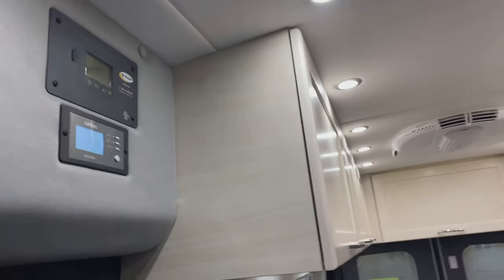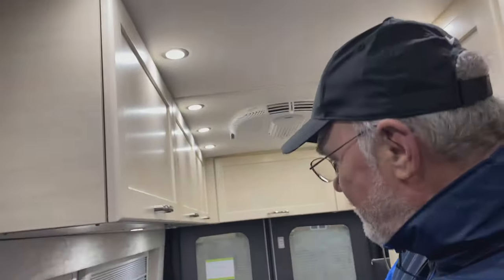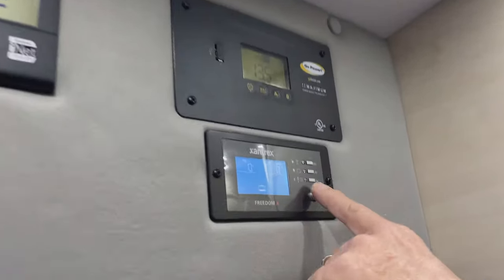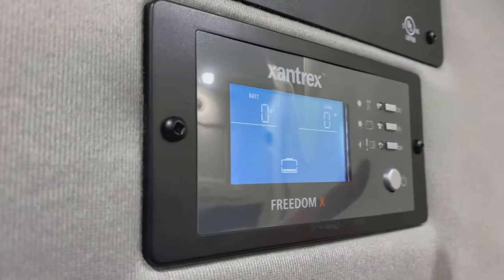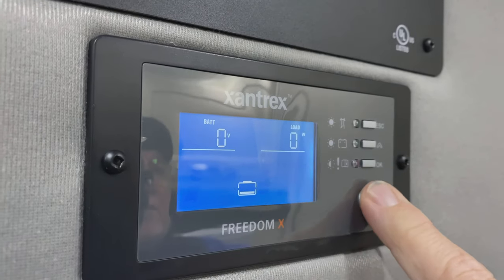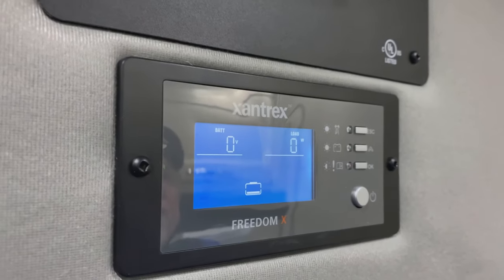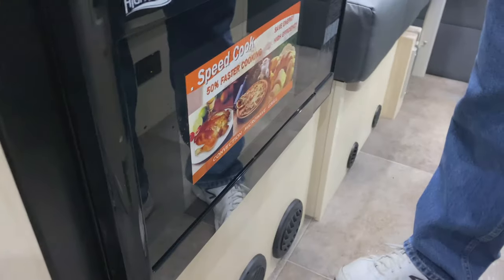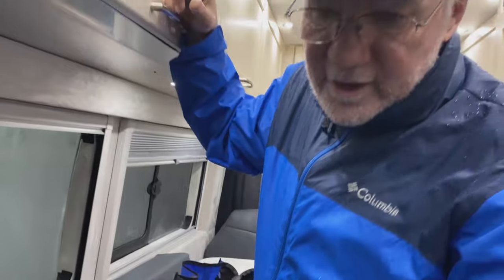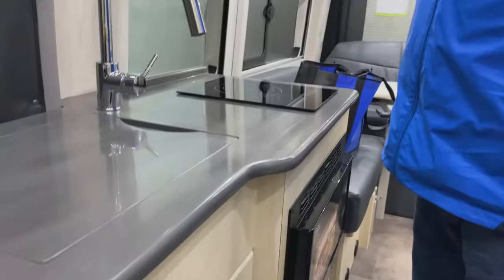This motorhome has two 100 amp hour lithium batteries under the back seat. And this is a 2000 watt inverter that I'm turning on here. There we go. So now your microwave's lit up and all your outlets on here are inverted. You can plug in up to a 2000 watt appliance in any of the outlets. Even your outside outlets are all controlled under the inverter.